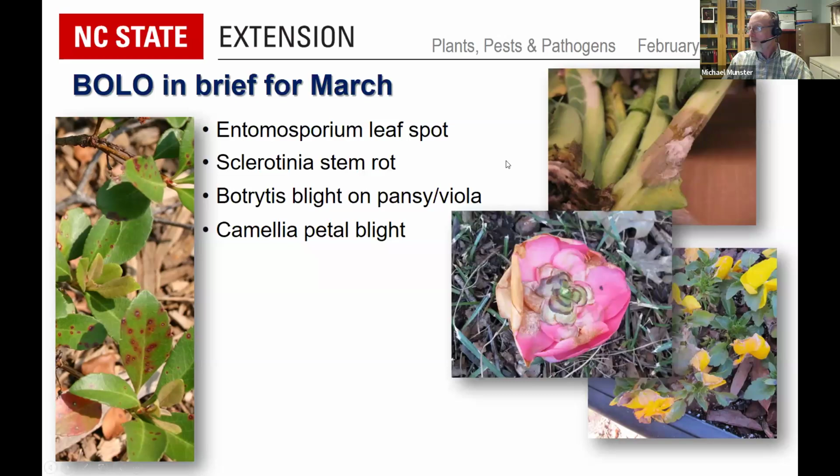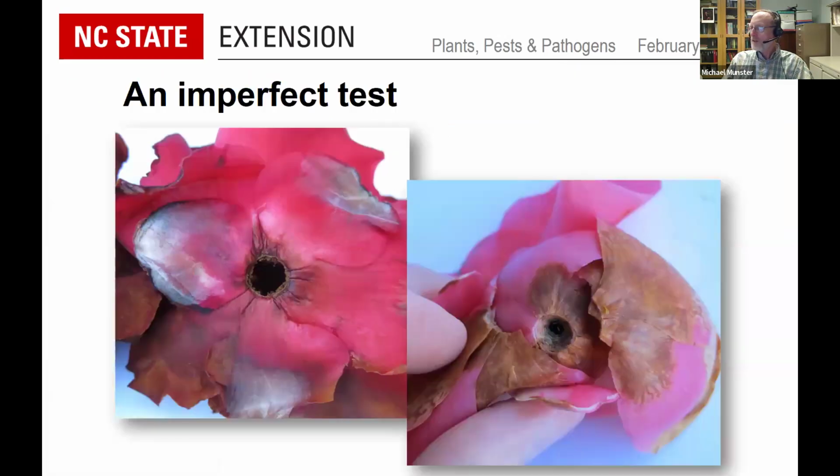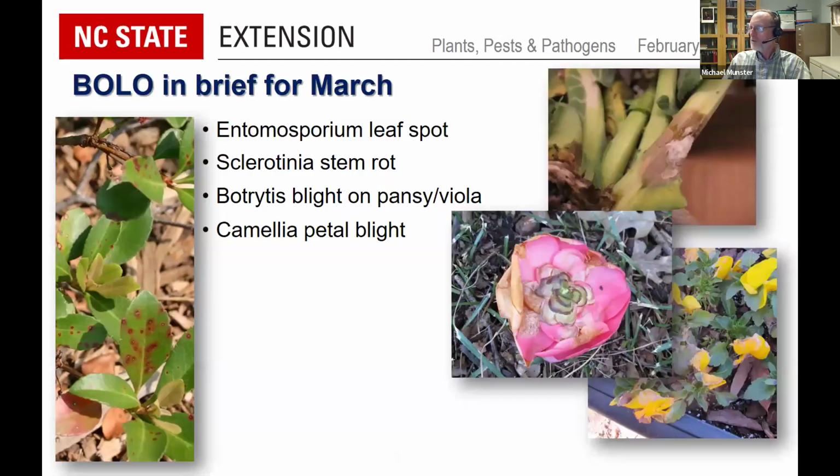Camellia petal blight on our Camellia japonicas, and I've showed this before, this test that you look for the fungal material growing inside the base of the flower when you pull it off. That may be hard to see, so that's not guaranteed, but if you do see a little bit of the white fungal growth in here, then that's your diagnosis. Less common, probably, it depends on the year, would be something like frost damage, which can also cause damage to the blooms.